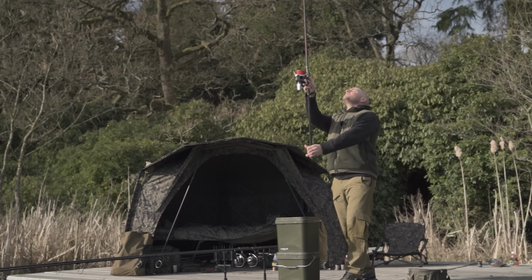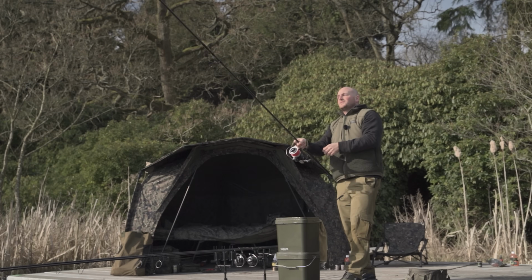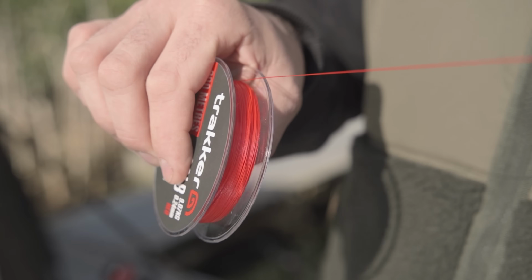Great for accuracy, and accuracy is very important obviously when it comes to spodding, because once that spod's out, your bait is going wherever that spod lands. So I like to be fairly accurate with it. Like I said, I don't mind a little bit of a spread, but it's got to be pretty accurate. The braid that I'm using is just a 25 pound braid, straight through.